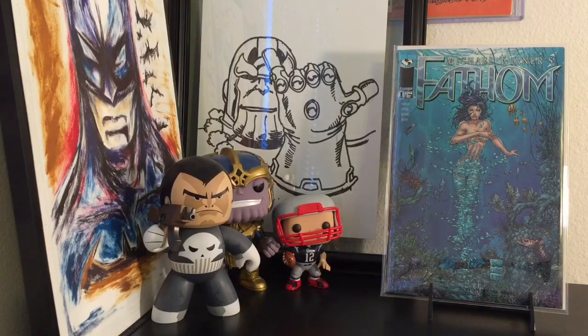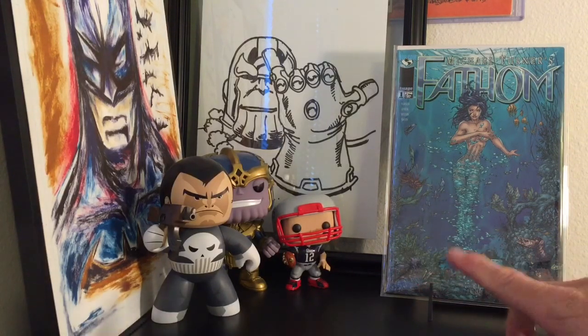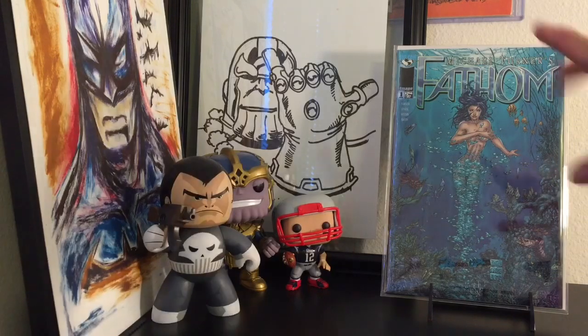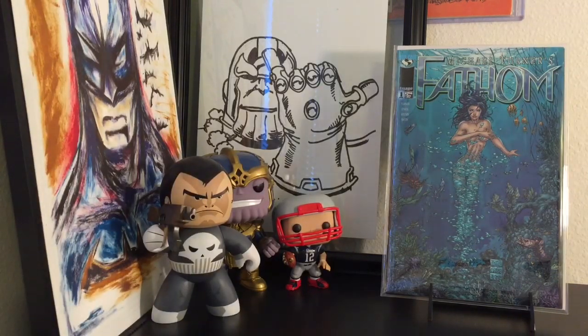But man, this is breathtaking. Like, I don't know, I don't want to go into it, but definitely the detail with the seaweed, the eel, the ocean, the bubbles, just, you know, how her hair flows. Everything about this book is just exceptionally done. And this is definitely frame worthy. It is a gorgeous book. It's definitely underappreciated, undervalued in my personal opinion.